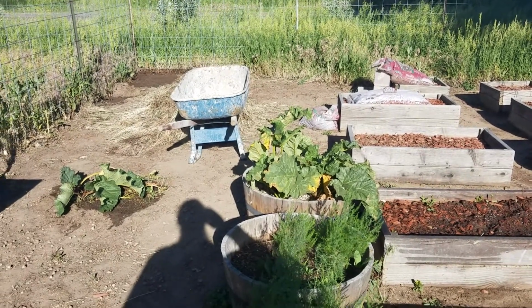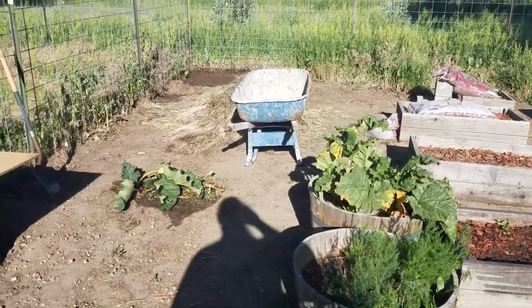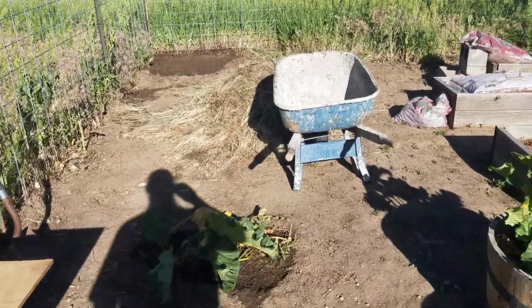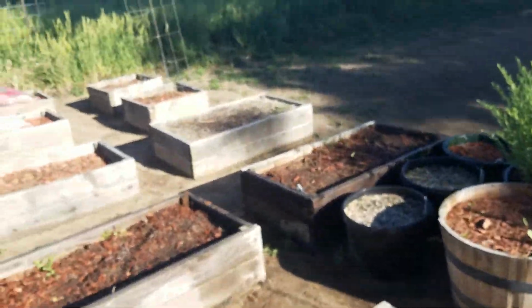Yeah, it's early in the morning, about, I can't, 7 or 8. The corner over there is wet. Getting ready to plant catnip over there. And as you can see, the garden's coming along slowly but surely.